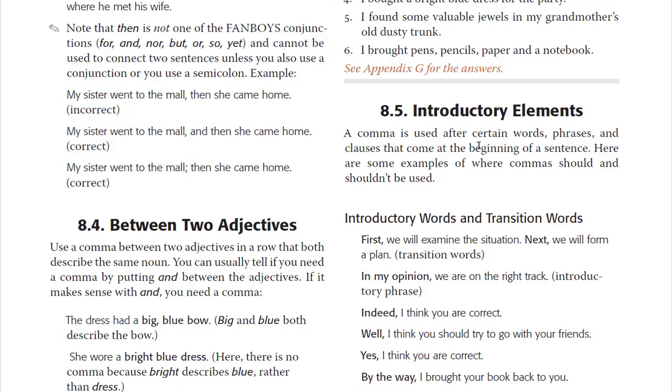A comma is used after certain words, phrases, and clauses that come at the beginning of a sentence. Here are some examples of where commas should and shouldn't be used. We would use a comma if you have transition words. "First, we will examine the situation." "Next, we will form a plan." We always put a comma after a transition word. "In my opinion, we are on the right track." We always put a comma after an introductory phrase. "Indeed, I think you are right."